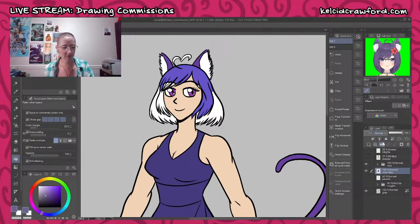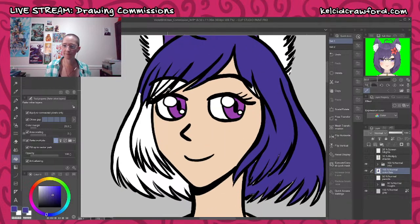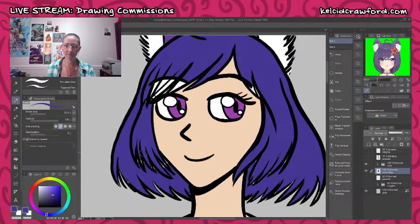Let's actually do a little trick. I'm gonna multiply. And we're gonna play with the opacity of that layer. I like that a lot. There we go. Try to get all these little nooks and crannies.